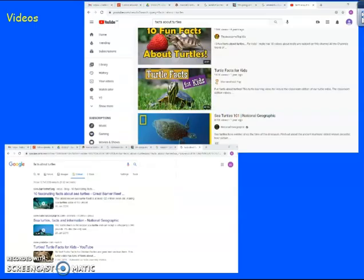You could research using videos, so you might go onto YouTube and type in facts about turtles or elephants or pandas and find lots of videos with different facts. You could also go onto Google and use their videos feature, and that will come up with even more videos that you could use.